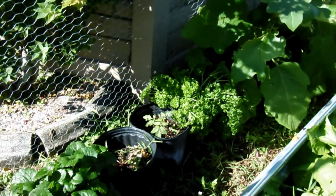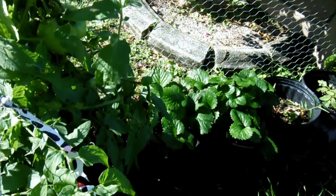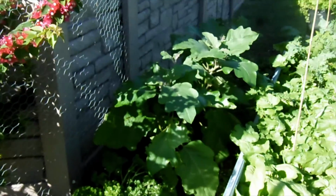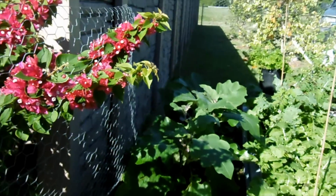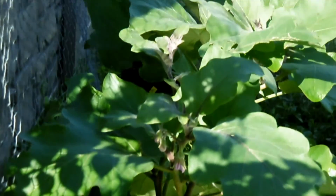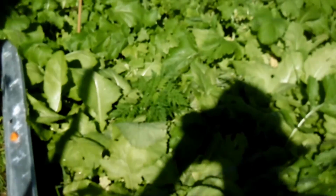Now I'm going to show you, there's the parsley. Now there's my strawberries, which haven't made any strawberries yet that I know of. Haven't really looked at them. Now here's my eggplants. Now I see blooms on them. There was some blooms down lower, so I hadn't really even looked at them too much to see if there's a baby eggplant down lower. But besides the top blooms, there's some lower blooms.